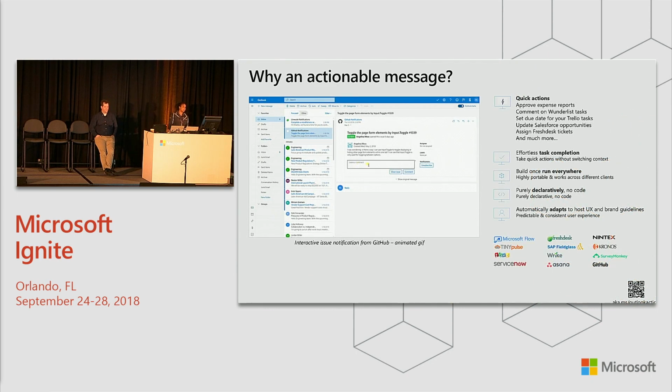Why an actionable message? Well, we think there are many reasons to utilize an actionable message. You can take those quick actions, and some partners that we've been working with have already created those through commenting on tasks in Wunderlist or setting a due date in Trello. And the idea behind it is to enable task completion in an effortless way.